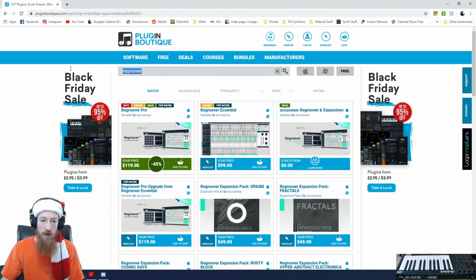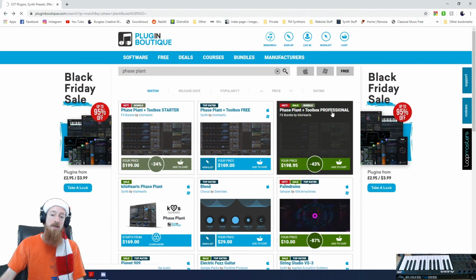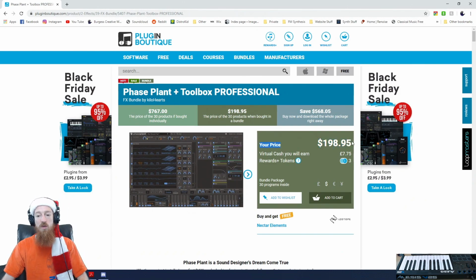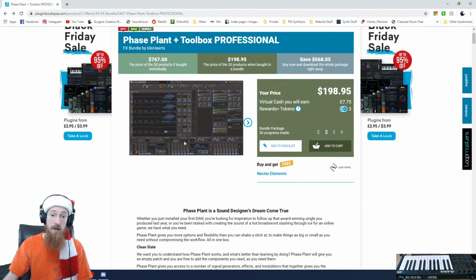Let's see if I've got it up. We go for Phase Plant. They did announce their sale. Right now, it's only $200, but that's the different one. The Professional Toolbox is the one with the sale. You get a ton of the snap-ins, and it's $200, which is a massive discount from its regular price. So definitely one to have on your radar if you're looking at a synthesizer.